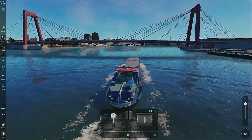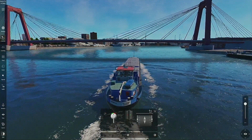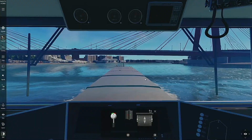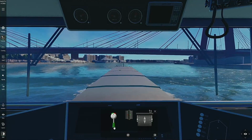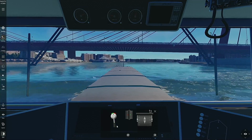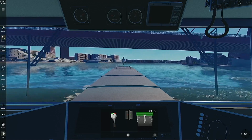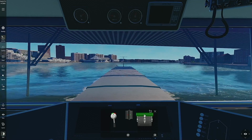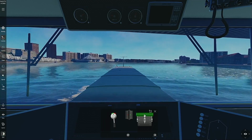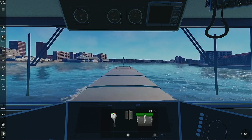But again, our second bridge, there's 3 of them in this area. So if you know anything about the Rotterdam bridges, let me know in the comments, because I am always curious. I love learning about other places, other cities. I wonder if I'm going a little too fast through here. Our wake is, I don't want to say it's pretty bad, but it's not smooth. We're going to create some. We're like 480 something tons.